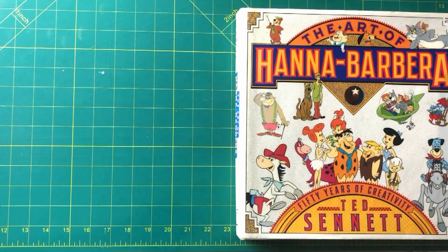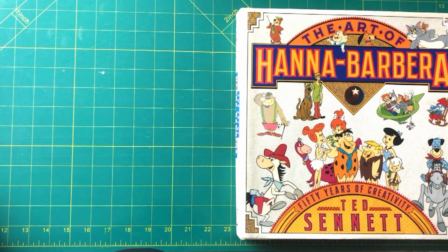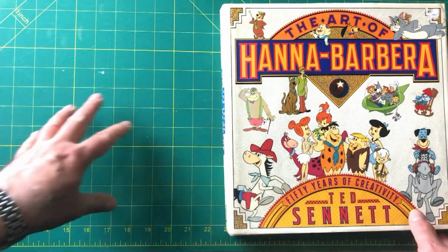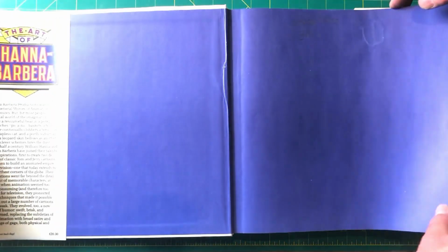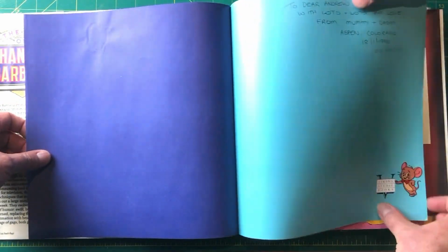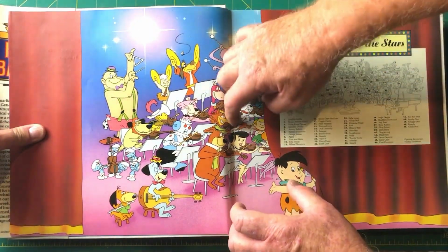We've got The Art of Hanna-Barbera, 50 Years of Creativity by Ted Sennett, published by Viking Studio Books. Yes, it's a very good book. The pirates of book publishers. The Vikings! Fantastic. Great, $50. Cheap at half the price. And it's pre-loved, as you can see. So this is from the library. This is disappointing.